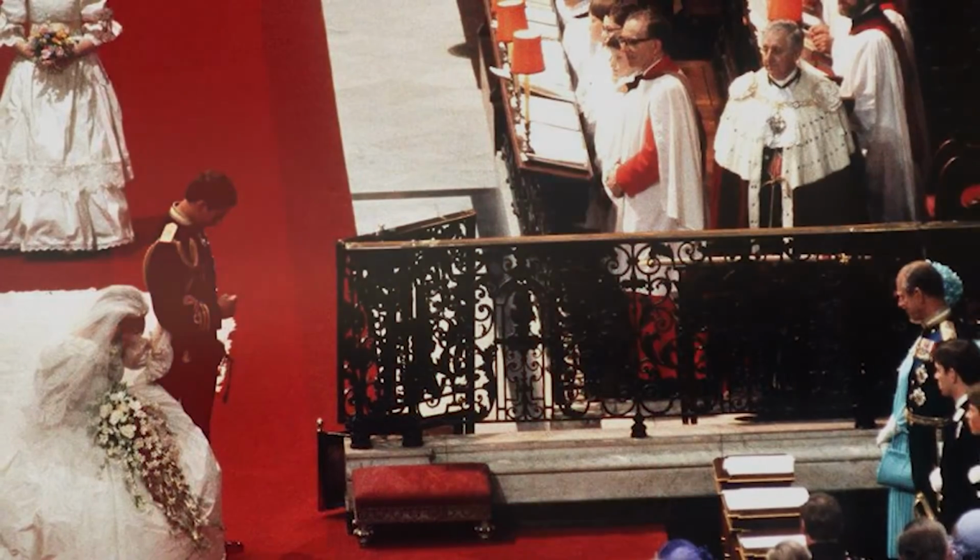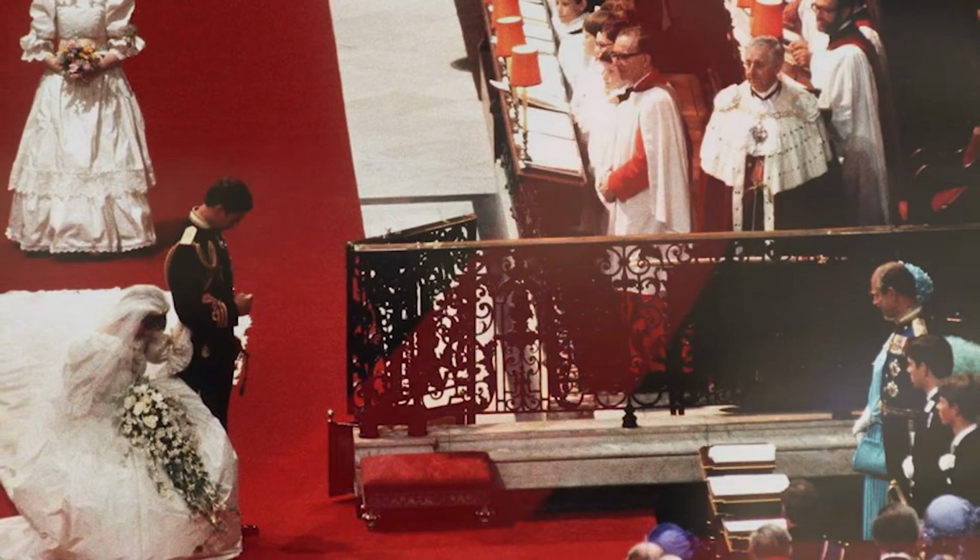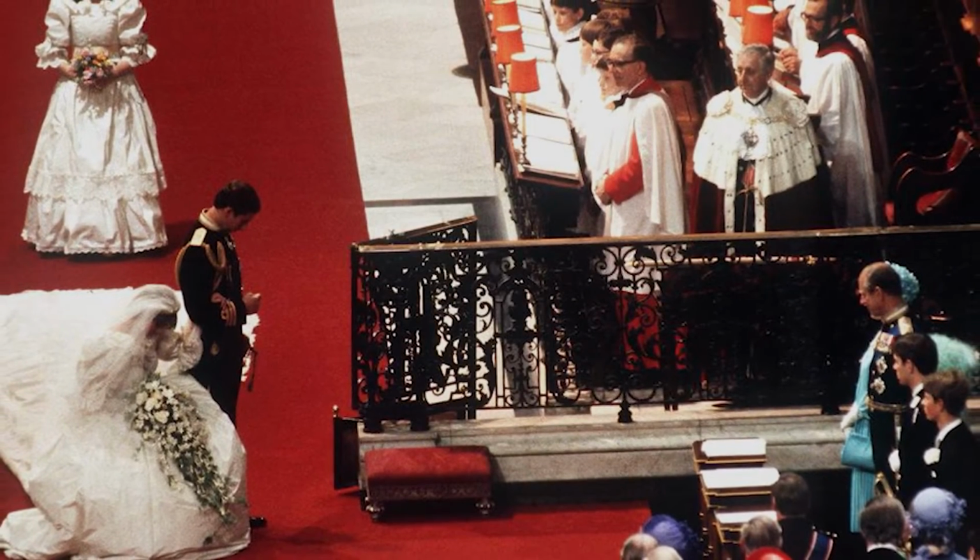Every bride wants to impress their mother-in-law, but when your mother-in-law also happens to be the queen, it's customary for you to give a curtsy upon seeing her.